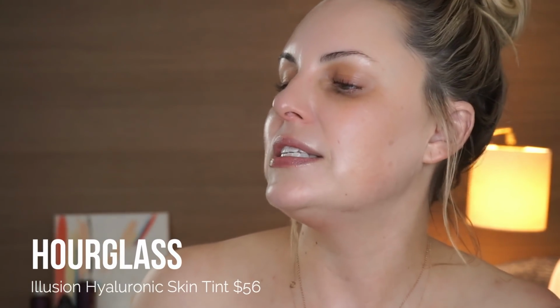All right, you guys, so you know I'm a huge Hourglass fan, and this is one of the products I've never tried from them, but you guys recommended me to try it and review it, so here I am today. It is the Illusion Hyaluronic Skin Tint, broad spectrum SPF 15. So this is basically a tinted moisturizer.